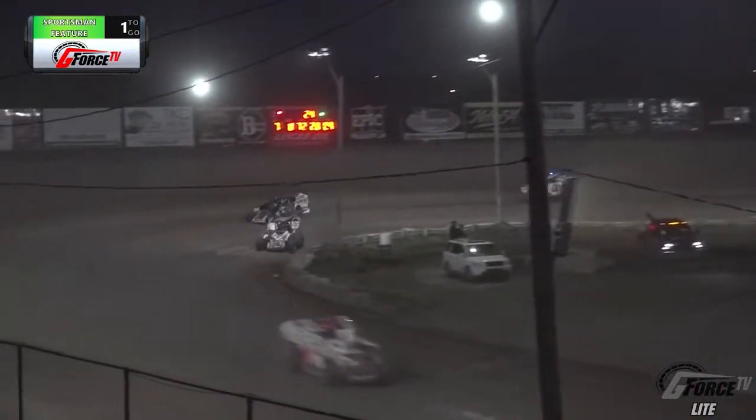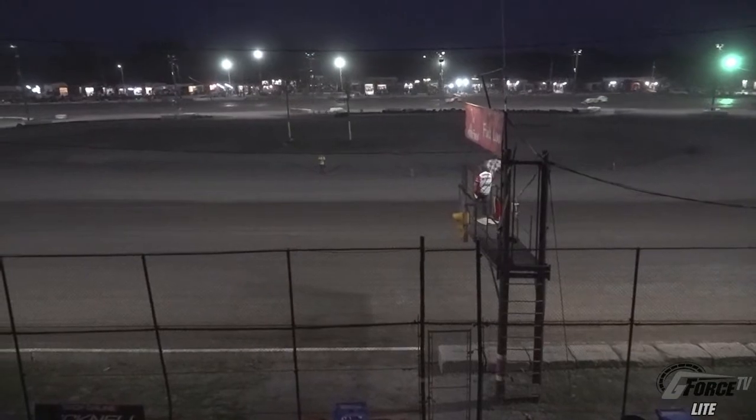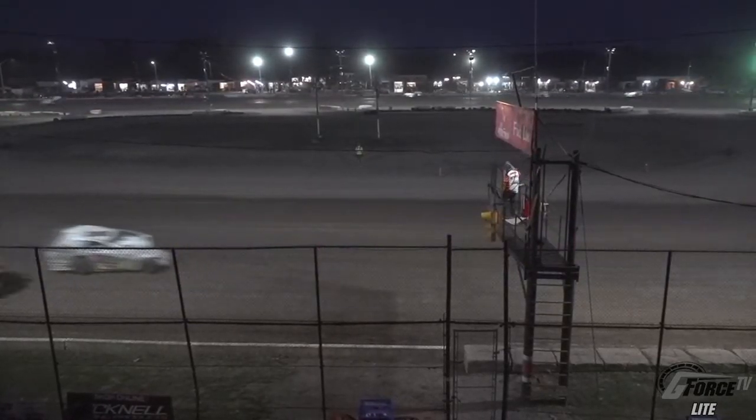McPherson's got the Dumont vehicle to put down a lap. Out of turn number 4, it'll be checkered flag number 4 for Cody McPherson at Merrittville Speedway. He wins it over Justin Sharp. James Friesen ends up 3rd, Jay Mallory 4th, and Trevor Wright 5th.